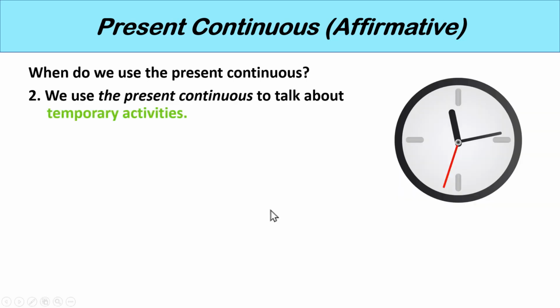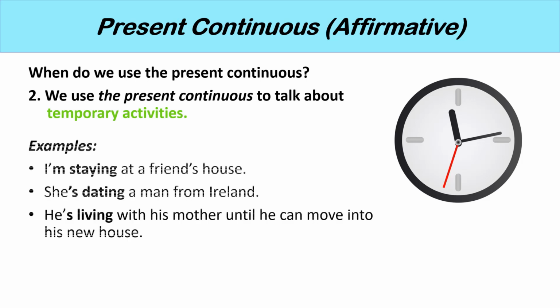We also use the present continuous to talk about temporary activities. For example, I'm staying at a friend's house. I'm staying is in the present continuous because I'm only staying at my friend's house for a few days or a few weeks. It's not permanent, so we can use the present continuous. She's dating a man from Ireland. He's living with his mother until he can move into his new house. All of these are temporary situations.